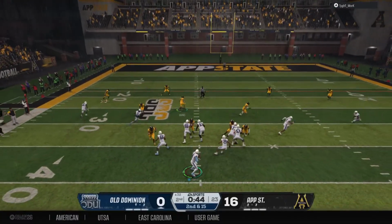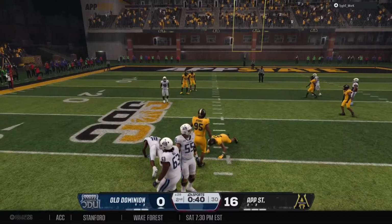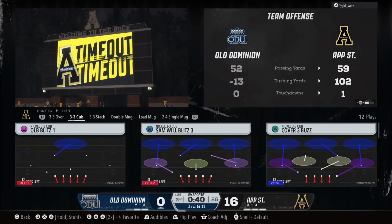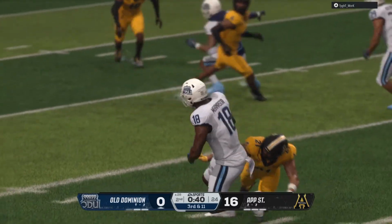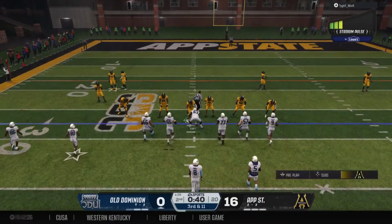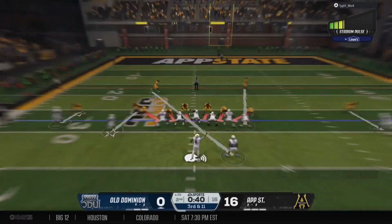It's 2nd and long now as this defense has some energy after that last sack. Makes the grab. There's a timeout on the field. Tight game here late in the 1st half. And quarterback dropping back, understanding I'm getting zone coverage. All I got to do is be a little bit patient, manipulate that defense a little bit. My wide receiver runs that drag, and I get the 1st down.